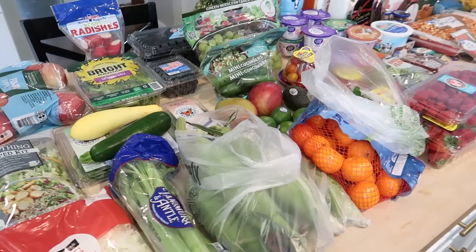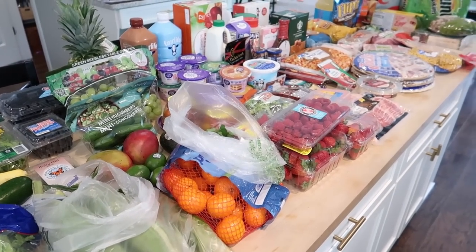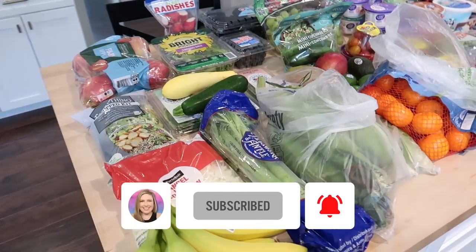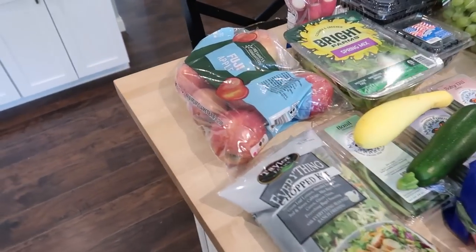And this week I'm sharing a meal plan with you as well. So this is everything that I got from Walmart this week for a little over $300. That seems to be the going rate for groceries for us now with prices so high.